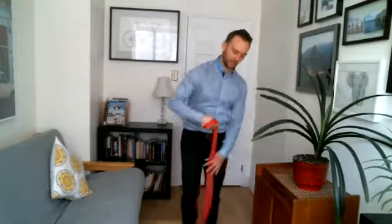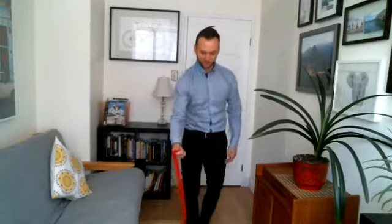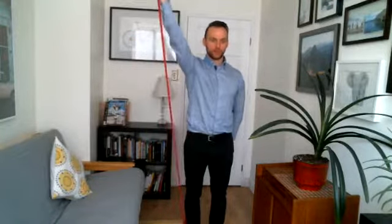So we have can is empty, and then we're going to bring the can up here to about 45 degrees. And then what we're going to do is rotate. So the can is now full, and then we're going to bring it up the rest of the way. So I'll take a step back so we get a little bit more in the picture. So we have our can, it is empty, it comes up, switch, and then up a little bit higher.